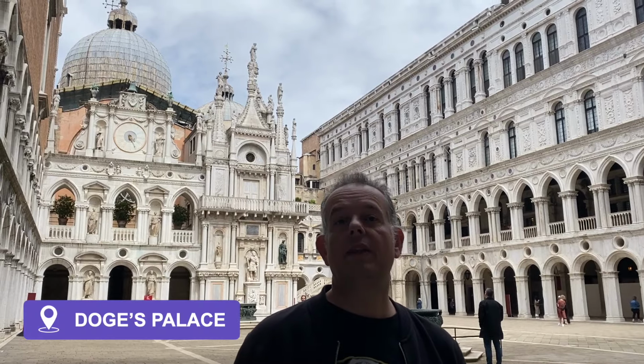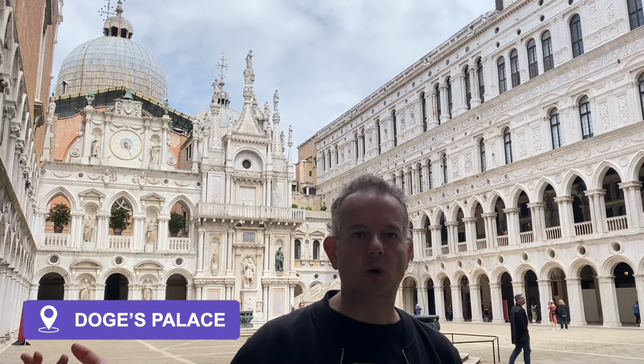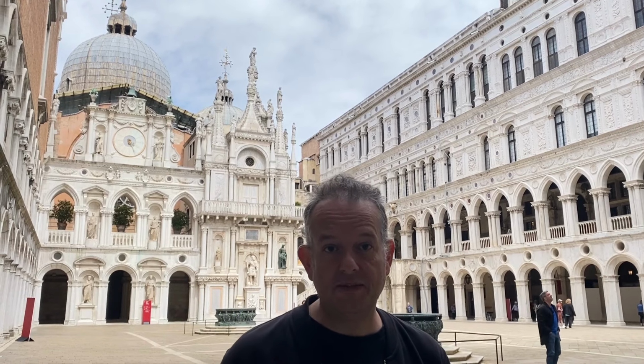I was dubious whether it was worth paying €30 to come in and see the Doge's Palace, given that you can walk around and see it from the outside. Well, I've just stepped inside. This is 1 minute into the visit, and I have to say, it's a superb start.